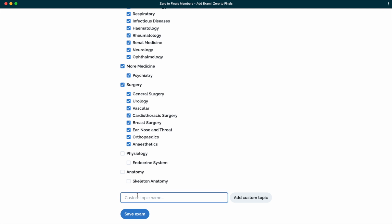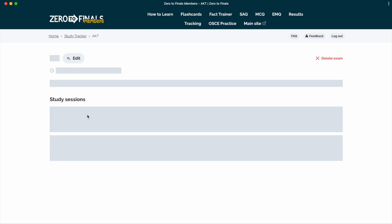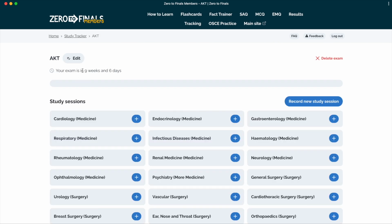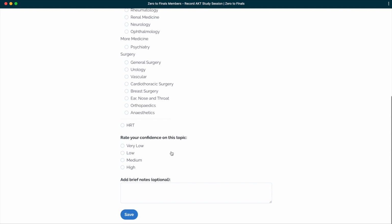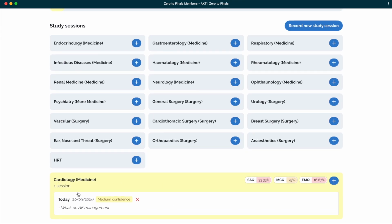Or you can add custom topics, say HRT, and you save that. And that then gets listed as an exam in the study tracker tool. Tells you your exam's in 9 weeks and 6 days. And then you've got all these study sessions. So let's say you do a study session on cardiology, and that study session is today. And after studying cardiology, you've got medium confidence, and you say week on AF management, just as a note. You don't have to put a note in. Save that. Then you've got this cardiology session recorded today.